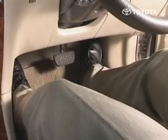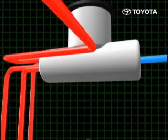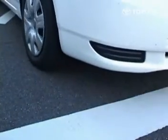Here is how a disc brake works. Pressure applied to the brake pedal is transferred via the booster and master cylinder to the brakes at each wheel, where the two brake pads press against the brake disc between them. The friction generated acts as a braking force to reduce speed and then finally stop the car.